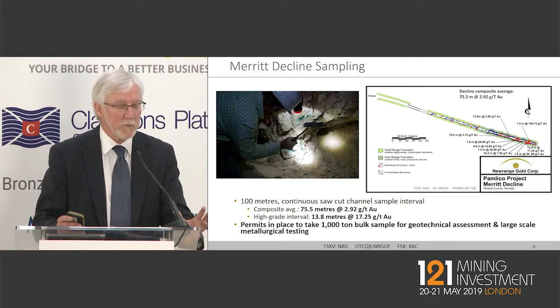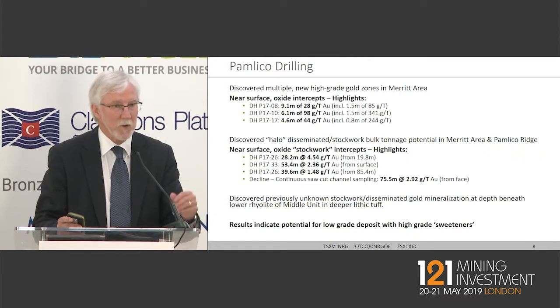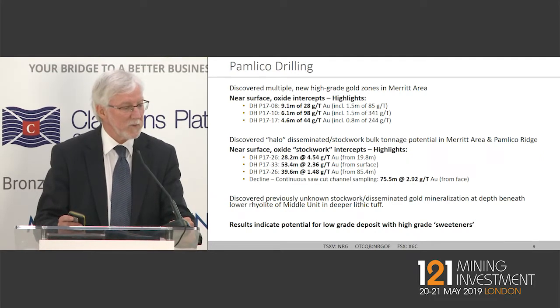From the bottom of the decline working back up, we sampled about 75.5 meters of almost 3 grams gold. So it's a very significant high grade, with individual samples in excess of 100 grams per ton in places, and we now have the permits in place to do a bulk sample of about 1,000 tons from the bottom of the decline, and that'll give us some excellent information as far as metallurgy and so on. We did some drilling around the bottom of the decline as well. You can see here a few highlights, some of the higher grades that we're getting.